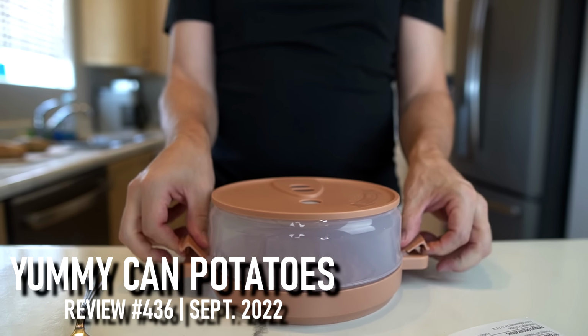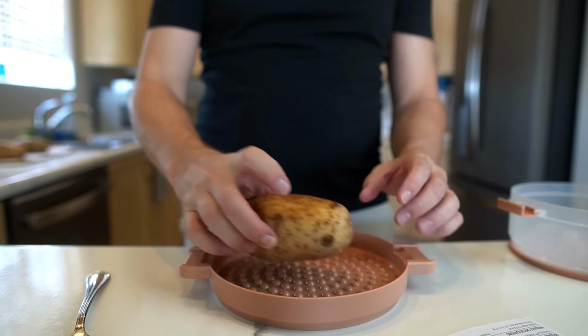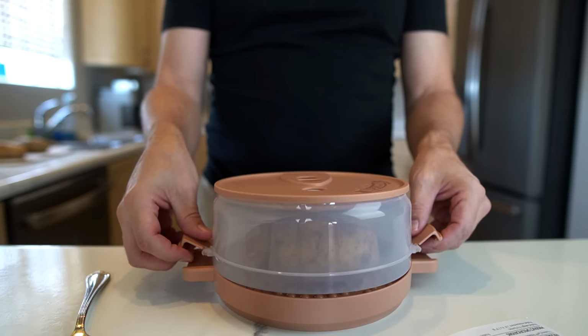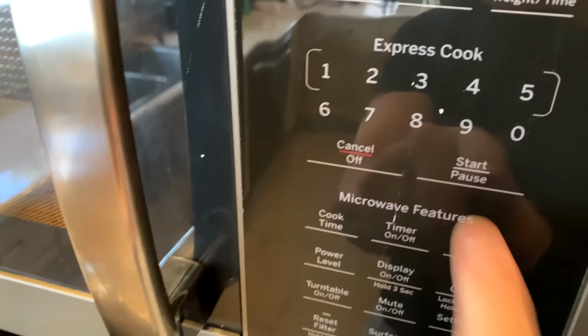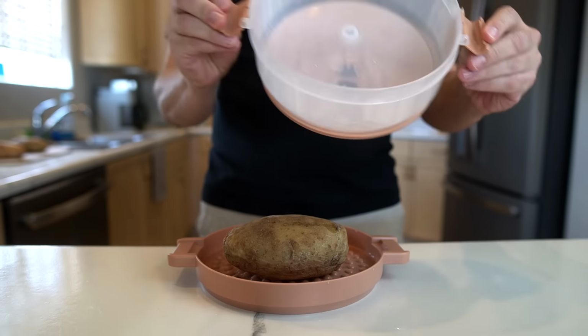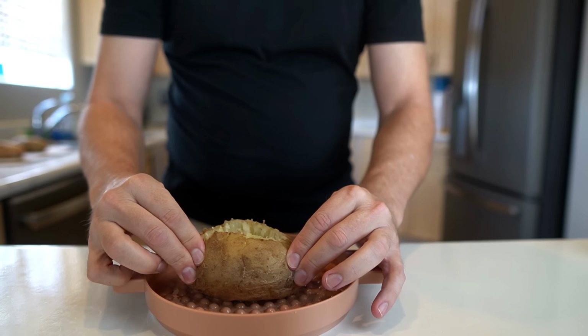Unsnap the right and left locks. Step 2, using the handles, remove the lid. Place 1 to 3 washed potatoes in the base. Place the steam lid back on, place in the microwave according to the chart. 6 minutes, and we're off. All right, well, the handles are not hot. That's a good thing. All right, well, the fork's going in there perfectly. That's nice. See if we can pop this open now.